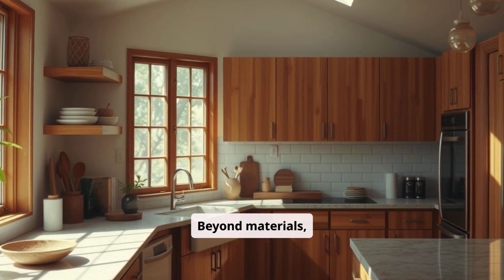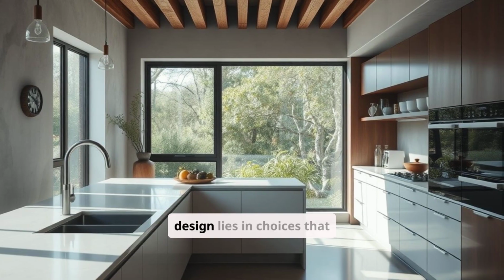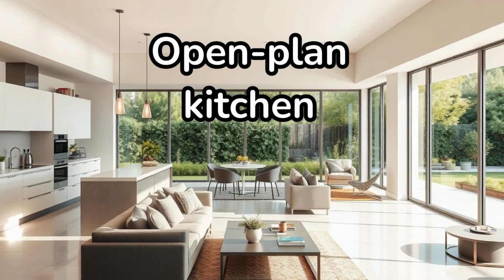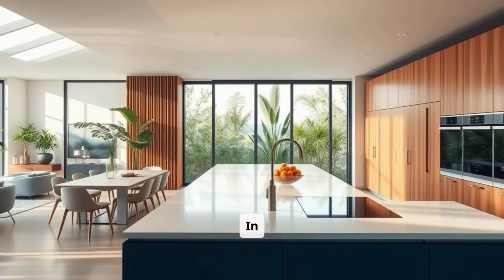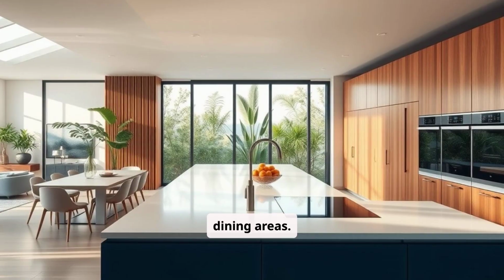Beyond materials, there's a push toward local sourcing and low-impact manufacturing. The future of kitchen design lies in choices that respect the planet without compromising style. 4. Open-plan kitchen and multifunctional layouts. In 2025, modular kitchens are designed to integrate effortlessly with living and dining areas.